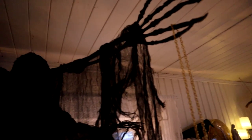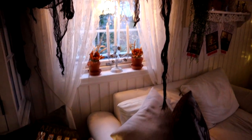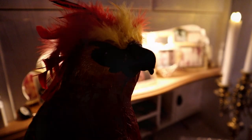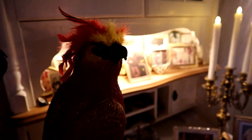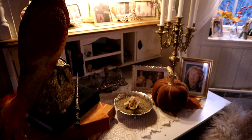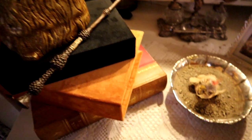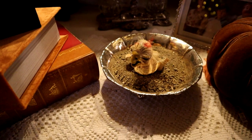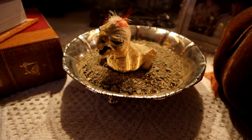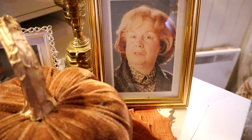And I think I have, or I know I have, two large dementors and three small. The two large ones I have made, and the three small ones I have bought and just made small adjustments to. Here is the phoenix as a grown bird and also as a baby. The Elder Wand, or Dumbledore's wand, is of course here at my secretary. And we, of course, have family photos.